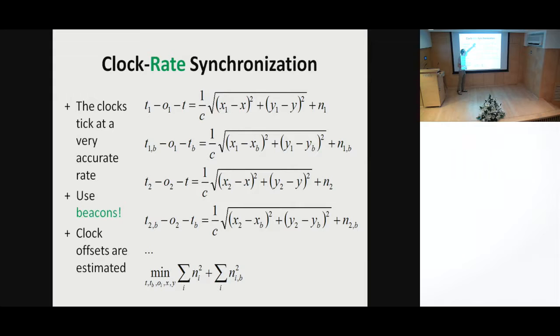So in addition to these equations, which you've seen before, we now use additional equations, and these equations time the arrival of signals from beacons in known positions. So we have a beacon, for example, B, in position XB, YB. We know XB, YB, we know these positions. We don't know, again, the departure time. We estimate the arrival time, but from this we can extract or estimate these quantities, offset 1, offset 2, which is the clock offset at the different base stations.